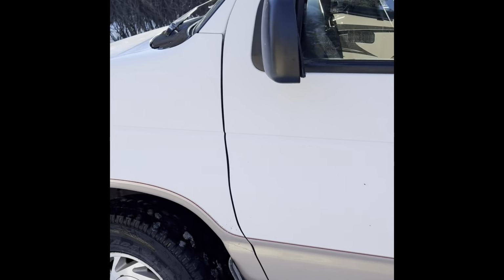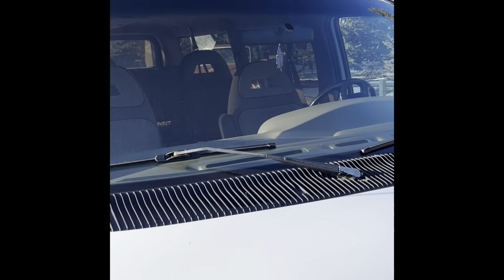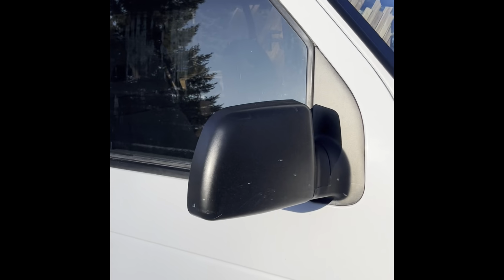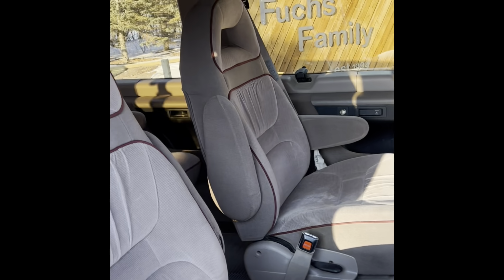I'm gonna go around the other side and open up the big door, show you what she's like on the inside. Oh yeah, the windshield was a disaster. I had to replace that. Got that done last week or so. And now we can get stopped by the policeman. Anyways, let's see if we can open this thing up and get you in on the fabulous interior.